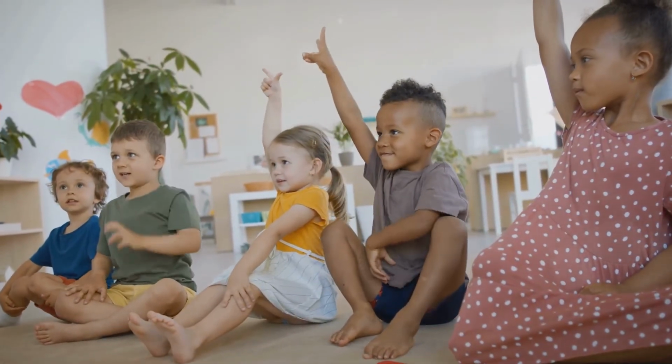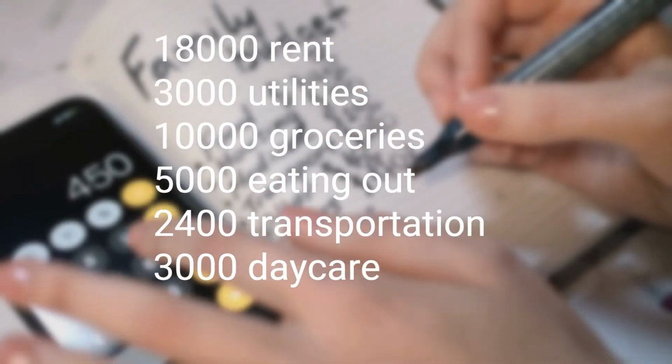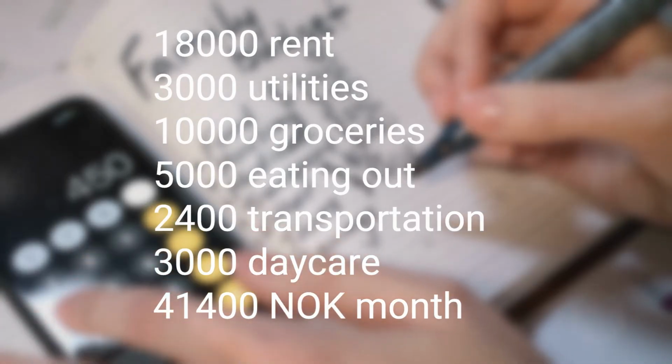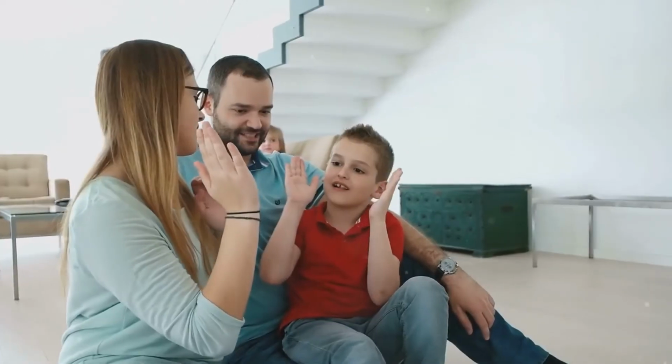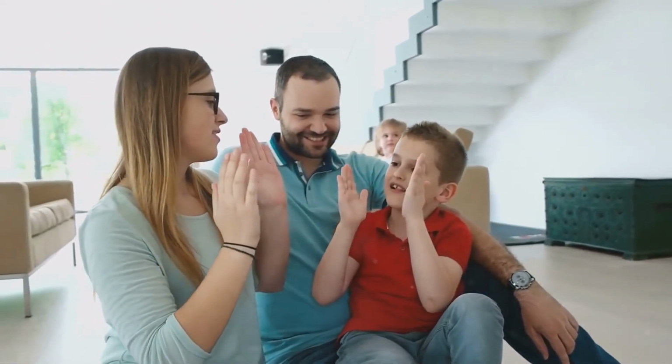Additionally, if your child needs to use a daycare, you have to add around 3,000 kroner monthly, resulting in a total monthly budget of approximately 41,400 kroner for the family. These estimates provide a helpful overview to plan your budget successfully for life in Oslo.